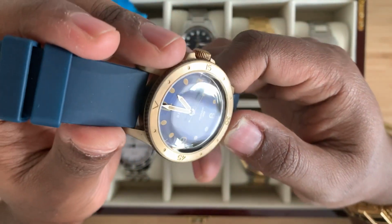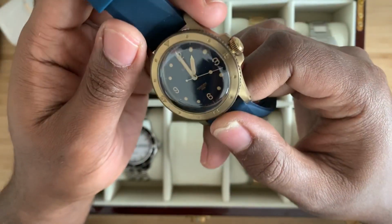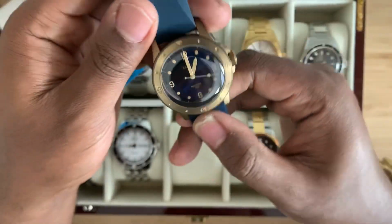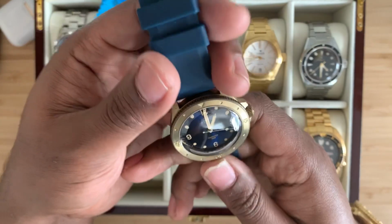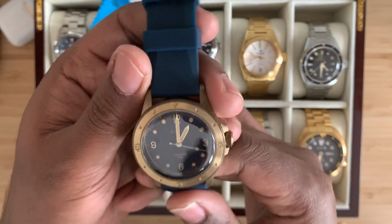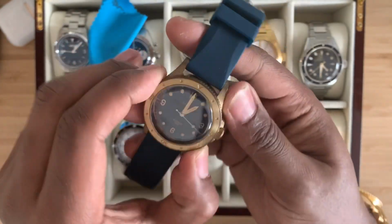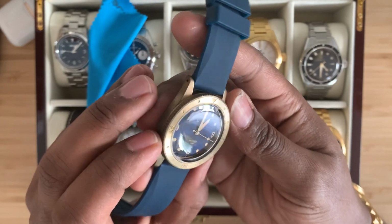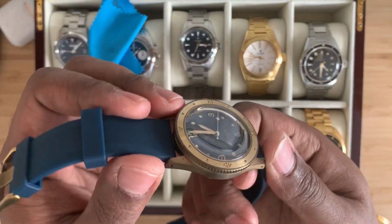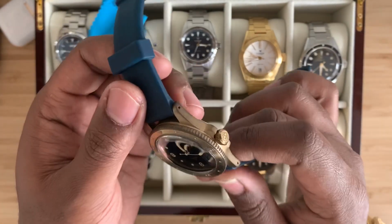Check out the sunburst on the Baltic Aquascaphe, okay? You guys getting a good image here? See if we can get a little closer here. So this Baltic Aquascaphe in bronze has a beautiful sunburst dial that is just incredible in person, absolutely phenomenal. And this bronze is just so subtle yet so flashy at the same time. I love it. It looks like a gold watch and it looks like a bronze watch at the same time.